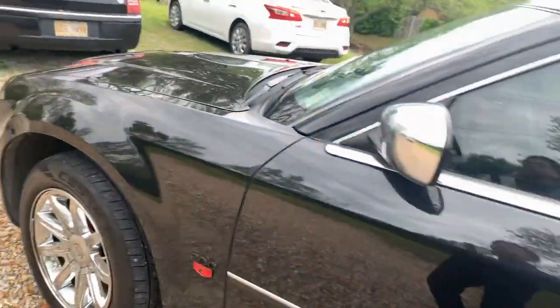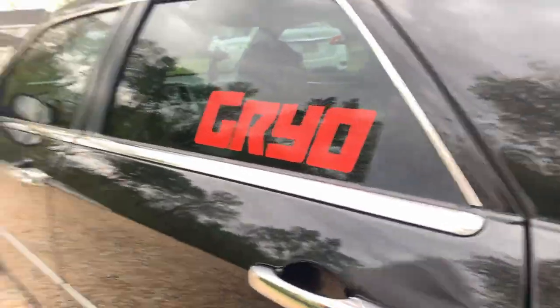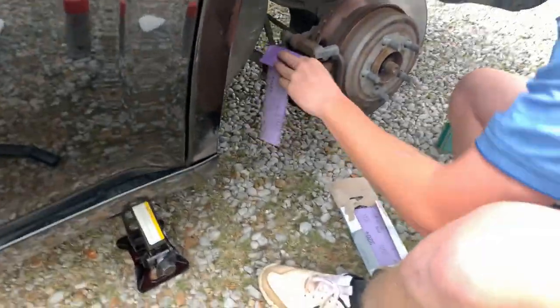The brake cleaner? Car, yeah. You might want to do it. Here, move out the way. Hold this. Don't rock. Where's the paint at? All right, so I see Trey getting down and dirty.